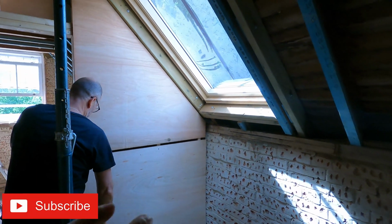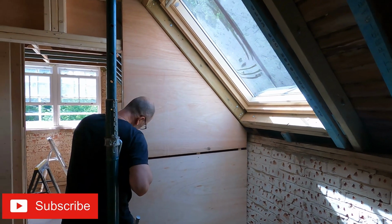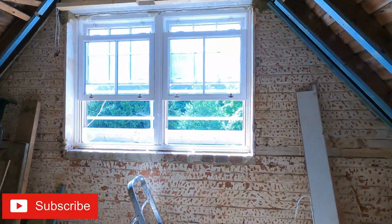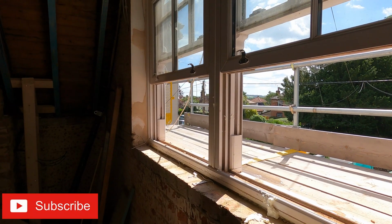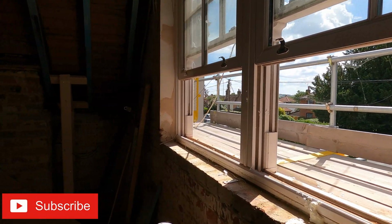Scott's just coming through, applying the other side of these stud walls. Yeah, like I say, it's just little bits, ticking it all off the list. This seal's got to come off, and then we'll board up to that, possibly board on top, and then skim that.